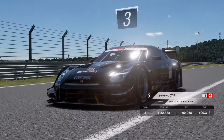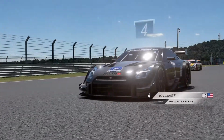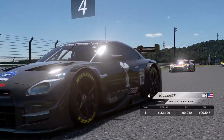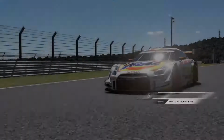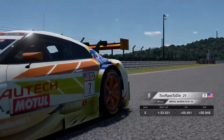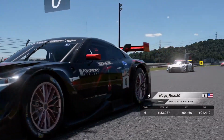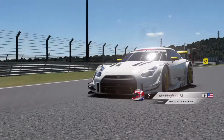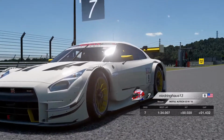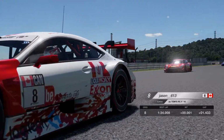Third place is Jammer 1796 with a custom Nissan GTR. Fourth place is Canuck GT with a Snoopy Nissan GTR. Fifth place is Too Rare to Die 21. And sixth place is Ninja Brad 80 with a Spider-Man Nissan GTR. Seventh place is Niedering Haas 13 with a white custom style GTR. Eighth place is Justin 613.